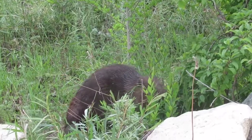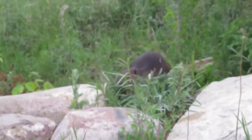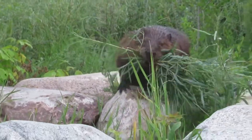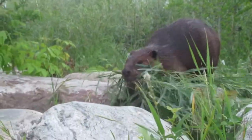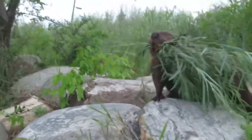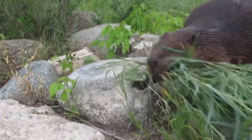This was a different day. I'm not sure if it's the same beaver or not. As you know, male and female beavers look very similar. This beaver just did not realize I was sitting and watching, I don't think, because he just came down right beside where I was sitting.